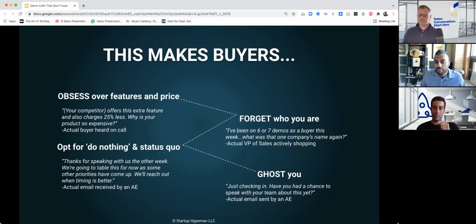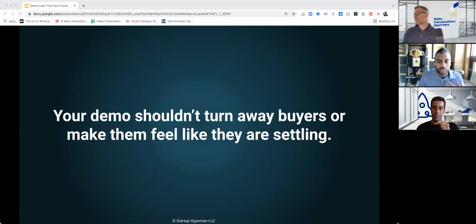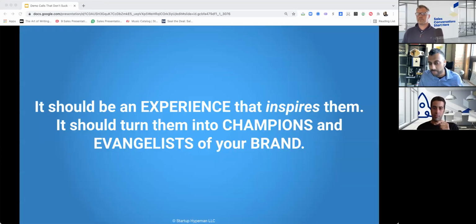In most cases, the challenge here is not enough value was presented, right? And if this is what's happening, that's not good, right? Because your demo at the end of the day shouldn't turn away buyers or make them feel like they are settling. Instead, your demo should be an experience that inspires them. It should turn them into champions and evangelists of your brand.